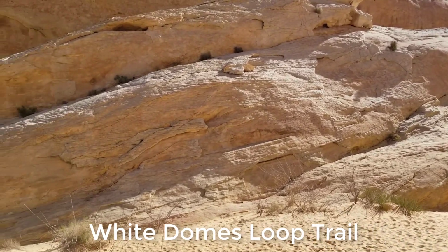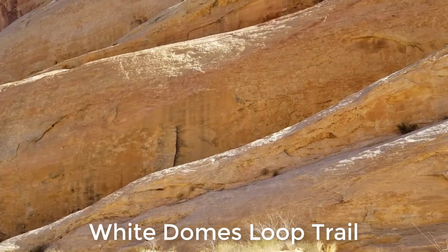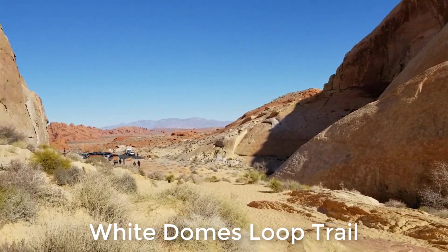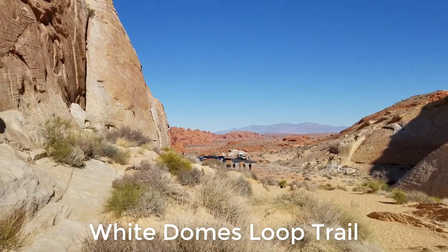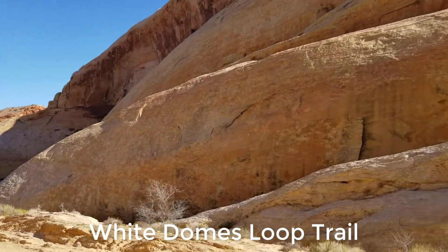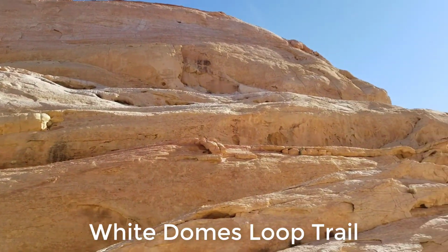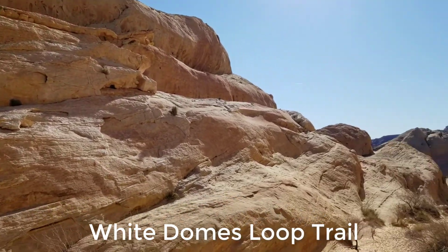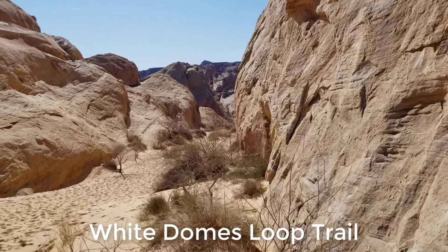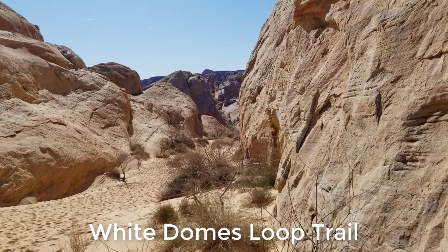By the way, the red, they call it Aztec Sandstone, is about 200 million years old, from the age of the dinosaurs. And it's believed that iron was leached up through the soil to make that red look. And pretty amazing that we're going to see a lot of combinations of white and red, including stripes. We'll see much more of that in the fire wave area, but for now we're doing the White Domes loop.